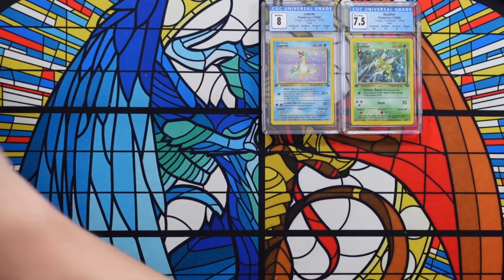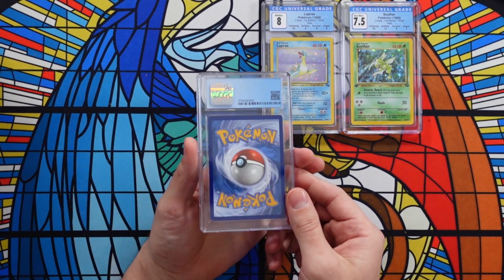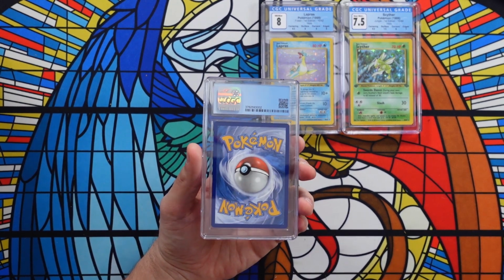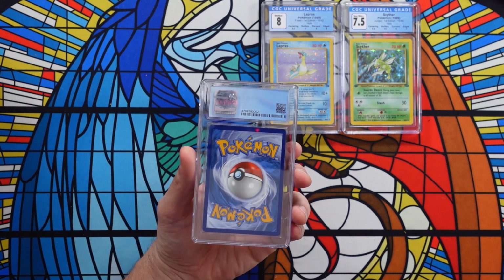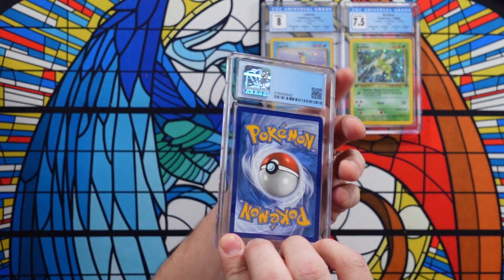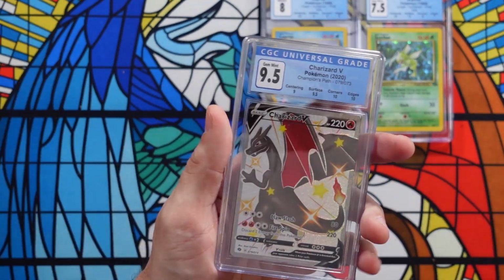Very, very cool. Okay, these next two are two that I'm really excited about. Not necessarily because they have value. They do have some value, but I pulled these myself personally and was so excited to pull them. So these two, I'm hoping for good grades. So let's see what we got on our first one. 3, 2, and 1. Ooh!